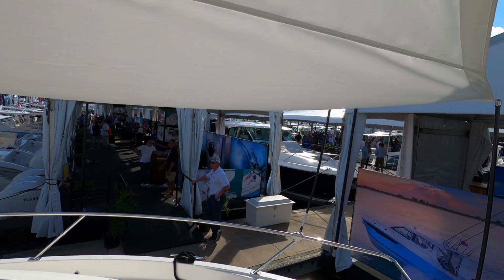We are on the biggest boat now that Pursuit offers, the 445 offshore fishing machine. What is going on, guys?